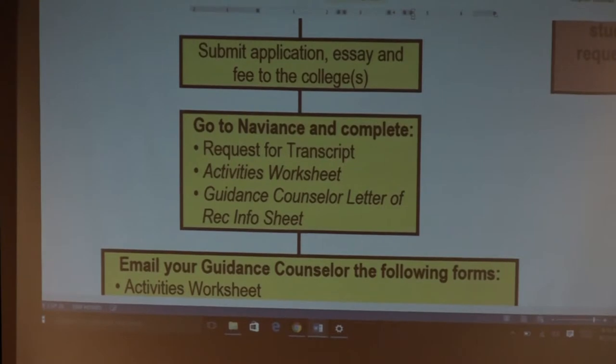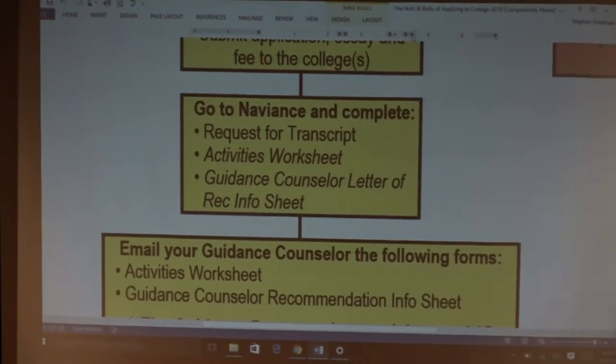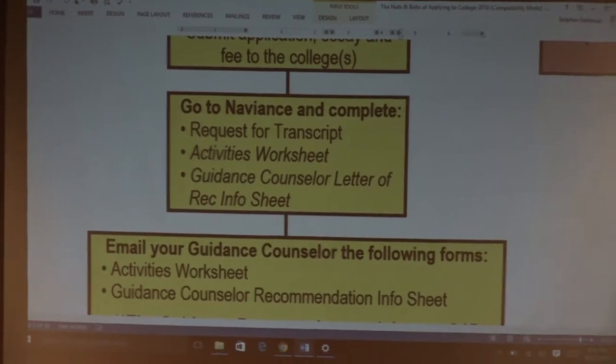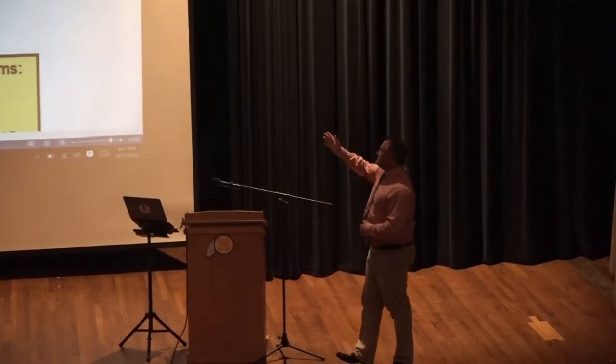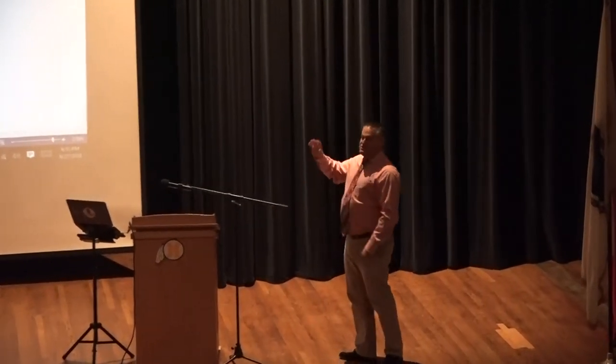Okay, so now here we are, going to Naviance to complete some forms. We have this at the bottom. It really should be at the top, right next to the essay and the application piece. Back in the old days, everything used to come to us, and then we would start our piece, and we would stuff envelopes and mail everything out. But now most of it's electronic, so you're going to want to do this piece really before you finish the applications.